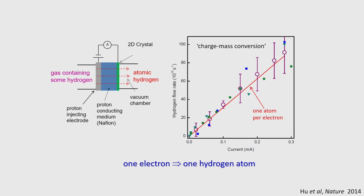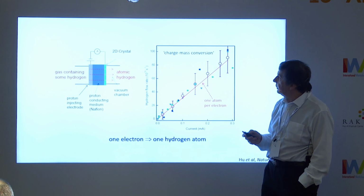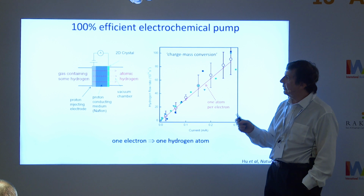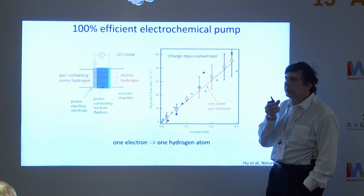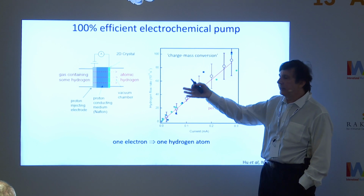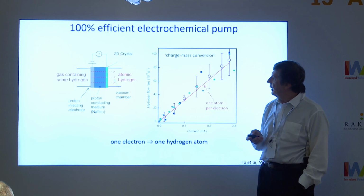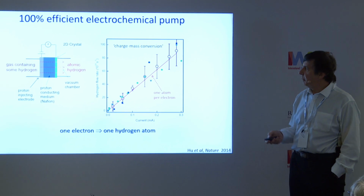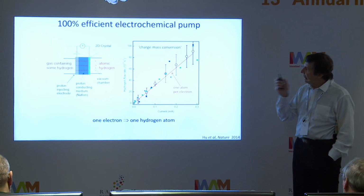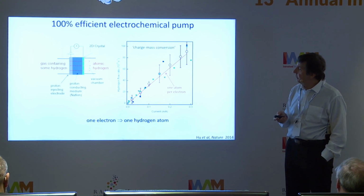And what you can see here is that each electron leads to the creation of a hydrogen atom. So it's a 100% efficient electrochemical pump, and you really don't need much hydrogen outside. In principle, you can pump hydrogen even from ambient air into the system. Of course it requires a certain amount of energy, and this energy is limited by the resistivity of graphene.